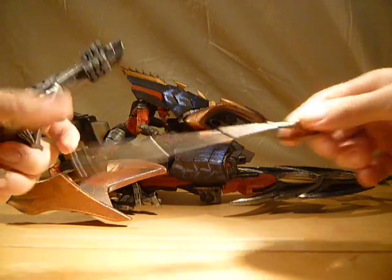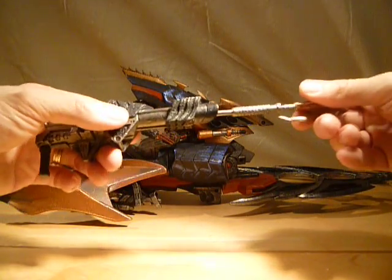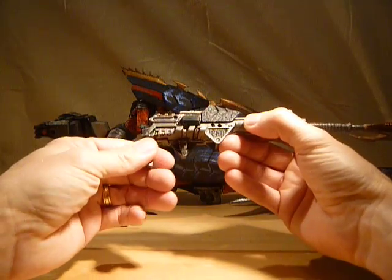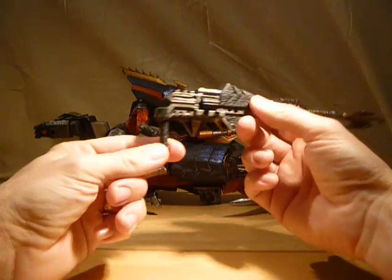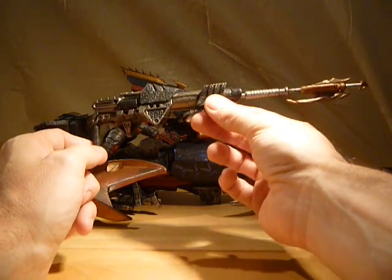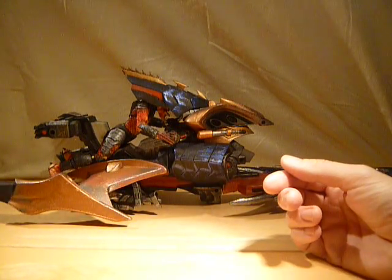So that's the missile there. It's a big old gun, and if you wanted to, you could obviously have it in the Predator's hands as well. But I'm sure you'll agree that's quite a massive gun there. It'll look a bit ridiculous that the Predator can actually hold that. So that's the side mountain harpoon thing going on there.